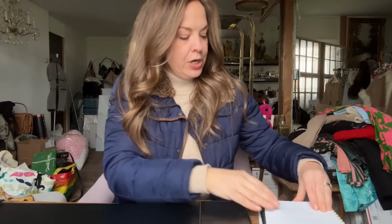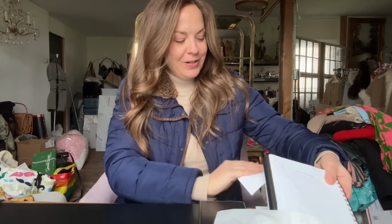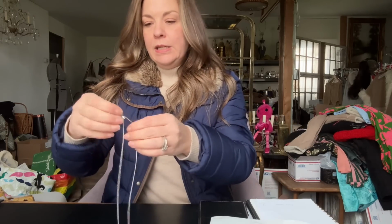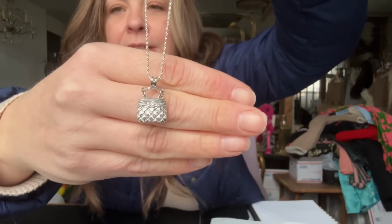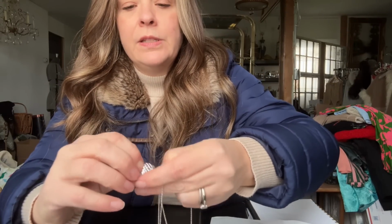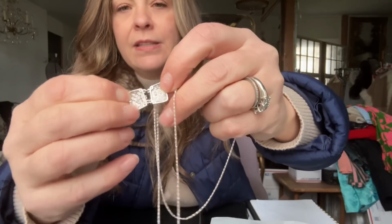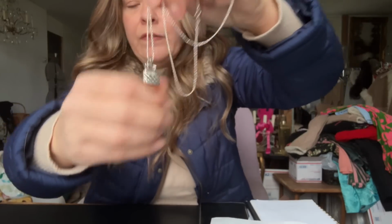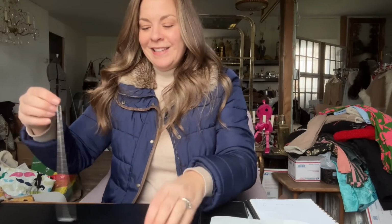And then I had 3 sales on Poshmark. The first sale was this little dainty necklace, and it's a little purse, and it's a locket. It opens at the bottom. See if I can get it to open like that, so you could put a little picture in there, I guess. This is sterling silver, if I didn't already say that. I think this is really cute.